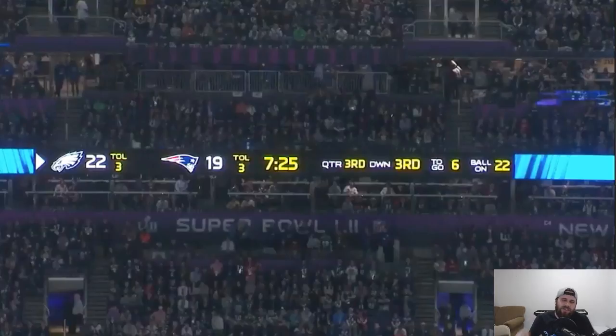Today we are going to look into two plays that the Eagles ran and the philosophies behind them that led to them winning the Super Bowl. Obviously, there's a lot of factors that go into winning the Super Bowl, but play calling is one of the most important things, especially in a situation where you have a backup quarterback like Nick Foles playing in the game.